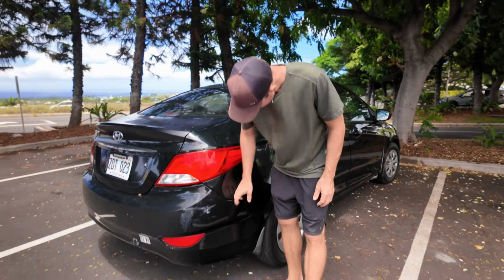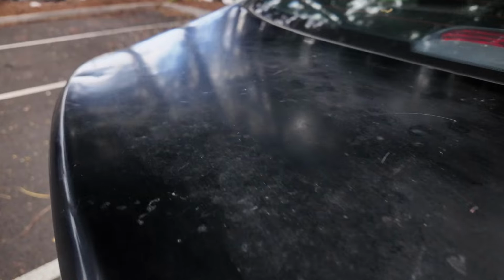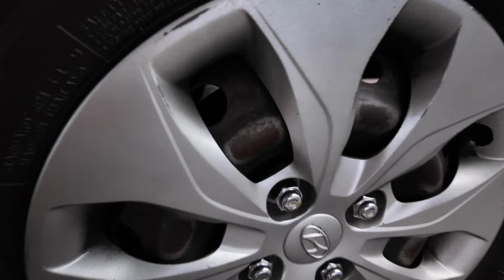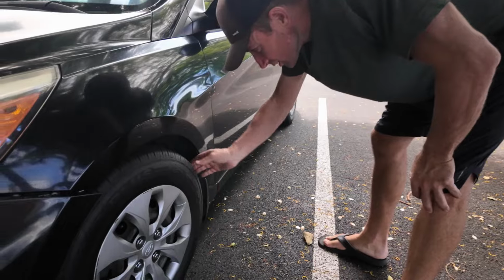Bumper, that's a pretty easy fix. Pop that back in. Paint fading, some scratching. I'll probably buff the whole thing. A lot of that might come out, but I'm not too worried about it. Door handles are kind of missing paint. That's an easy fix. Got some rust on the wheels. Just a little bit of black spray paint will take care of that. And yeah, these tires look in really good shape.